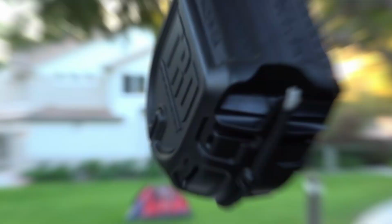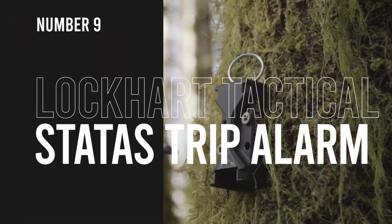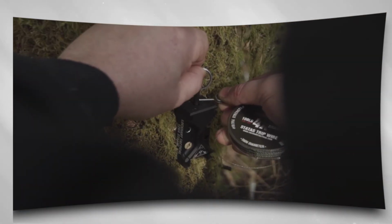In today's video, we will be talking about 9 camping gears you won't believe exist. Number 9. Lockhart Tactical STATAS Trip Alarm. Lockhart Tactical STATAS was designed to be an all-in-one Sentry tactical automatic trip alarm system.